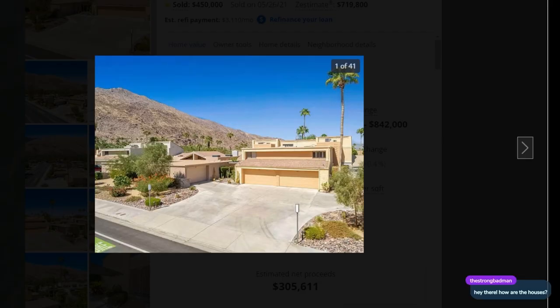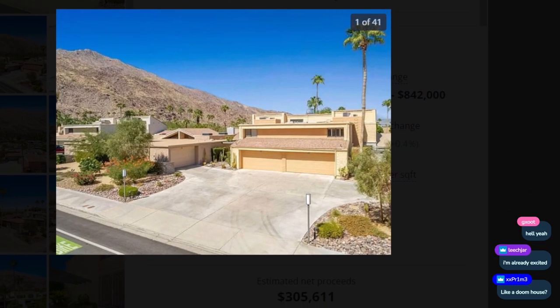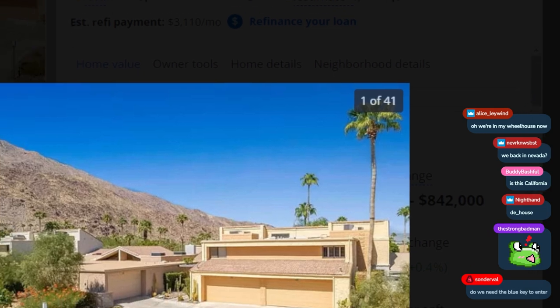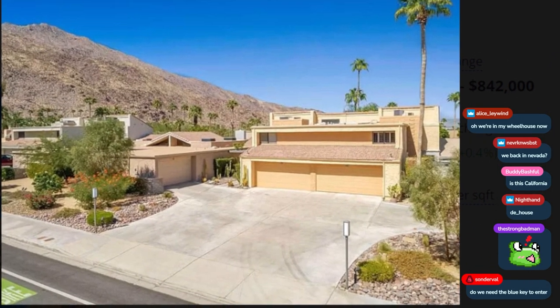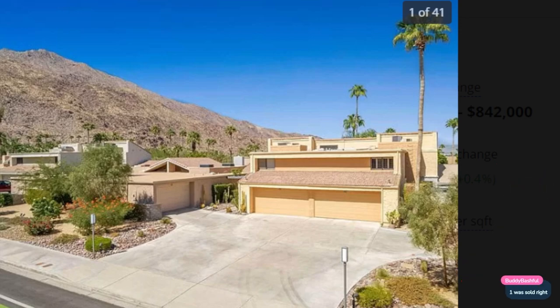Hey, bad man. The houses are still on the market if you want them. That's about all I got, to be honest with you. Wait, I gotta stretch this picture up a lot. Hang on a second, folks. OBS doesn't make these tiny pictures easy to handle. Okay, this'll work.